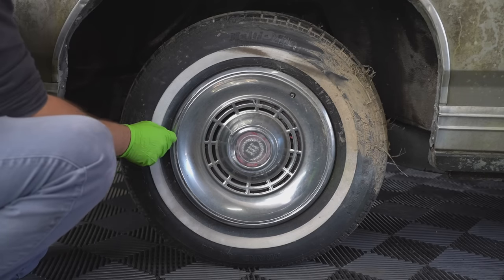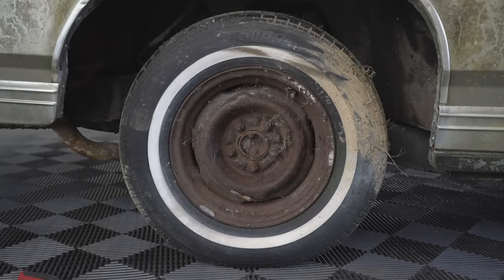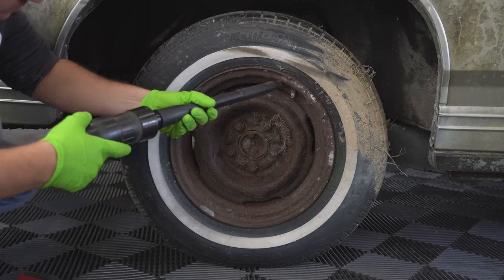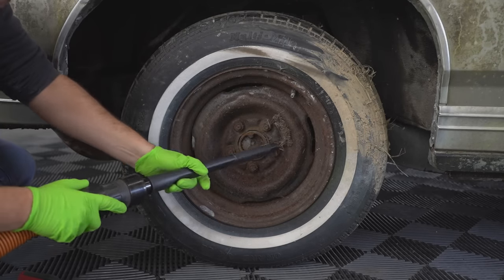And now we're moving on to the wheels, and somehow when we pulled off each hubcap, every single wheel had a nice little bit of something behind it. But what's even funnier is watching Mike and RJ try to put the hubcaps back on.